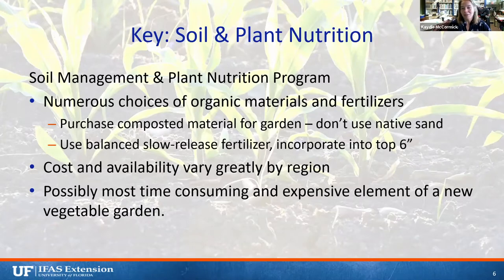And where you find that organic material is going to vary, and the price is going to vary a lot too. So for our beds here in Seminole County, I go through a local guy that just sells compost. He's out in Geneva, which is more farming area here in Seminole County. And for him to bring us a load of compost, it's $25 a yard. A yard is 27 cubic feet. So typically we're buying a couple yards to refill our beds every year. He's pretty cheap for compost.